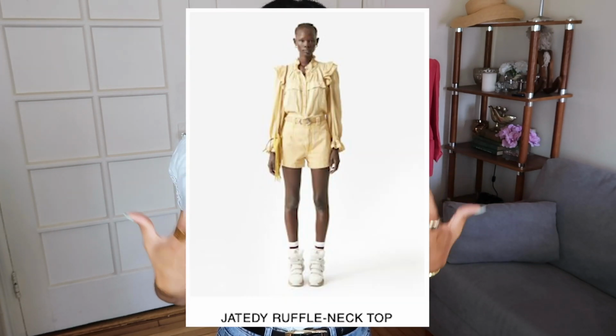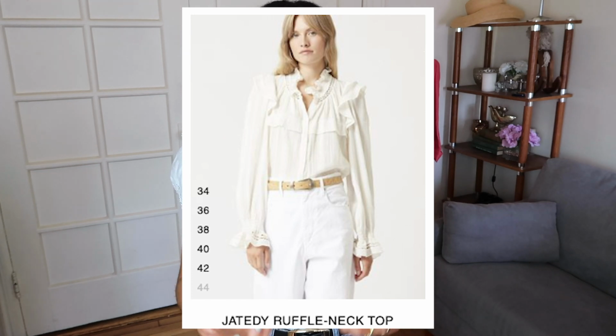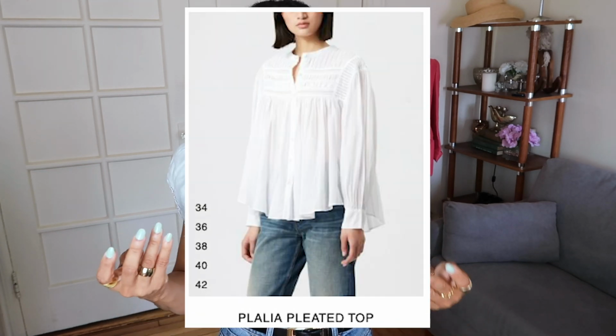Now, I take a lot of inspiration for Regencycore, not just from 80s pieces, which give you that nice volume, but brands like Isabel Marant. They do a lot of really feminine, oversized, billowy tops. I love them, especially in white. They do them in different colors and prints. I didn't get the Isabel Marant. I've been looking for it on the resale market, but I haven't been able to find it.